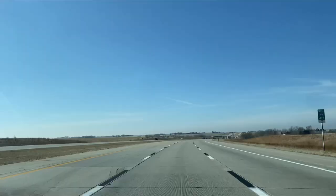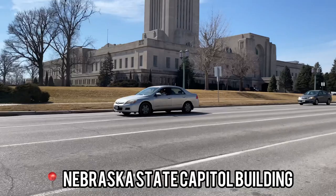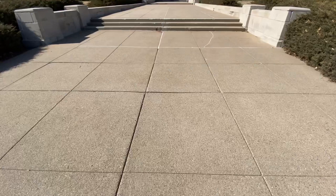On the second day, we rented a car from Avis and headed to Kearney to watch the Sandhill cranes. But before that, we took a small detour to the capital, Lincoln City. We visited the stunning state-of-the-art Nebraska State Capitol building, and to make the most of our time, we took the free tour happening every hour.